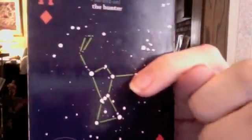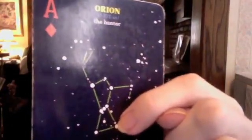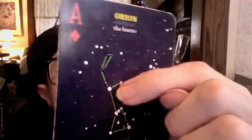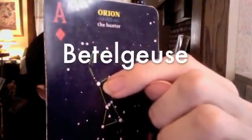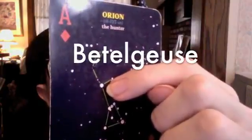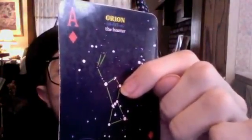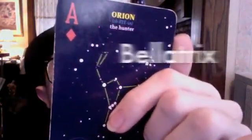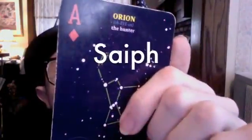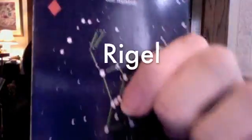2 stars over here mark his shoulders, and 2 stars over here mark his knees. The star that marks his armpit is named Betelgeuse, which comes from the Arabic word meaning armpits. The star marking his other shoulder is named Bellatrix. This star over here is named Saiph, and this star's name over here is Rigel. But now let's focus on the big 3, Orion's belt.